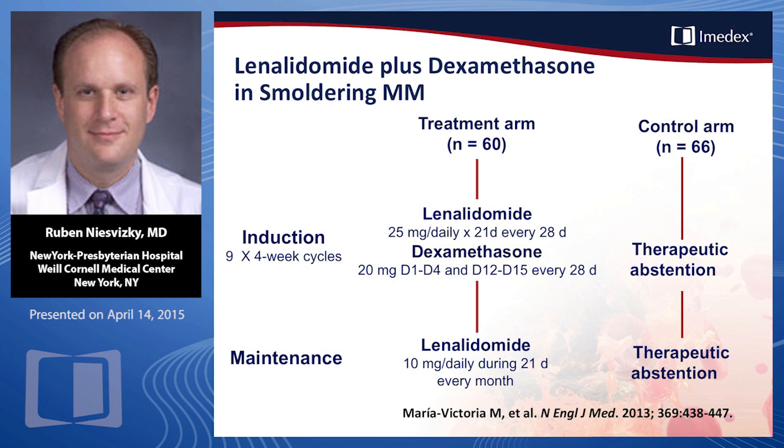And in this study, 60 patients were randomly assigned to receive lenalidomide and dexamethasone, whereas the control arm received no therapy whatsoever in the induction phase. And in the maintenance phase, after 9 4-week cycles of induction, patients on the therapeutic arm received lenalidomide maintenance versus observation, or what was called therapeutic abstention.